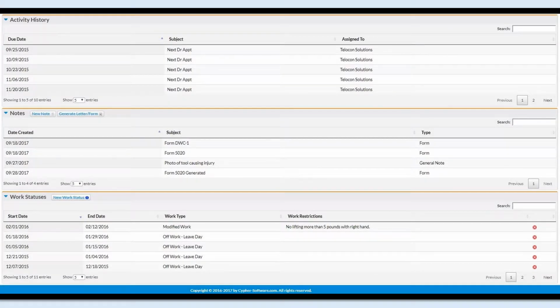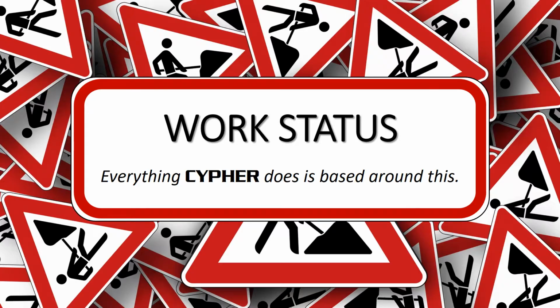And then below that we see the activity specifically related to this claim, the history, the notes, and then the work statuses. And work statuses are tied specifically to those claims to which they pertain. So the work statuses shown here all relate to that particular date of injury. If he had another date of injury with work statuses that related to that, those would not show here. You would go to that claim and look there. So work statuses. Everything that Cypher does was originally constructed and built around tracking work statuses.